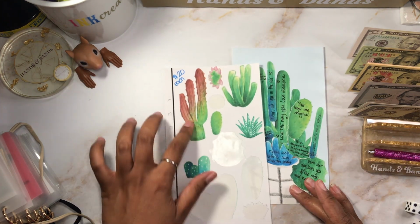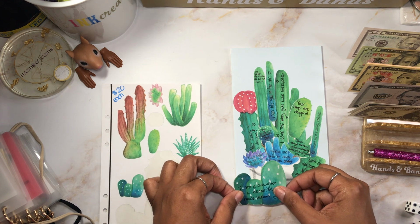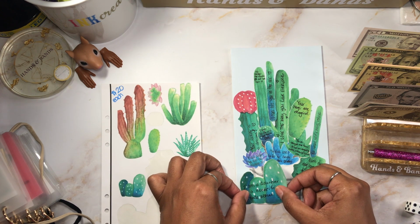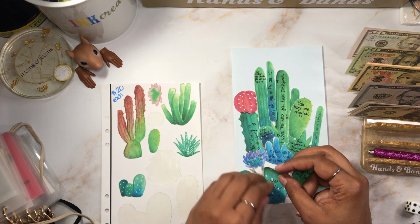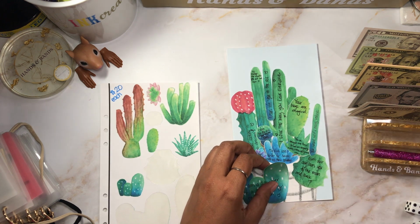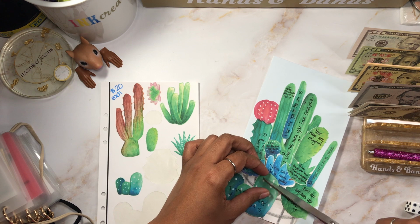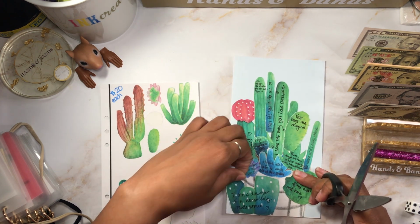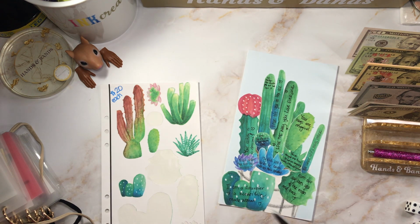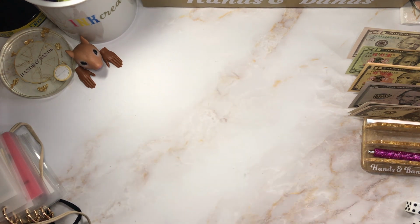I'll add a few more of these. 1, 2, 3, 4, 5, 6 more to go, guys. I don't know if they're all going to fit on here, but we're going to try to make it work. We're going to stick this bad boy down here. I just don't want to cover any of the beautiful stuff. Yeah, I did it. Come for me if you want to. I live in Arizona. Sometimes them cactus be looking like that. Okay, so now we're going to add $20 into the granny envelope.